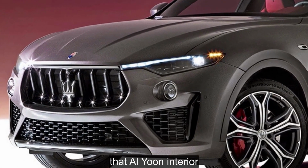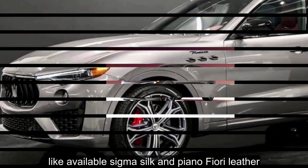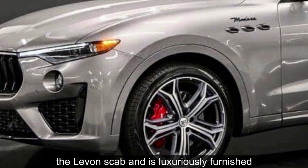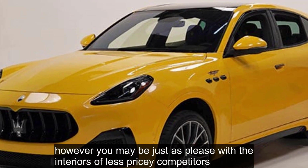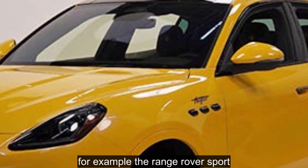Italian interior. Packed with premium materials like available Zegna silk and Pianofiore leather, the Levant's cabin is luxuriously furnished. However, you may be just as pleased with the interiors of less pricey competitors. For example, the Range Rover Sport.